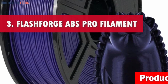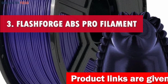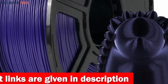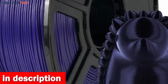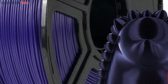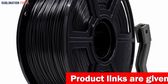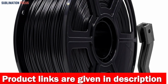Number 3 is the FlashForge ABS Pro 3D printer filament. The FlashForge ABS Pro 3D printer filament is an optimistic leap forward in the world of 3D printing, especially when it comes to heat resistance. It proudly asserts itself as the ultimate filament for projects that demand uncompromising resistance to high temperatures. The FlashForge ABS Pro filament possesses an exceptional capacity to withstand elevated heat levels, making it the perfect choice for endeavors that necessitate parts capable of enduring intense heat without warping or distorting. This filament offers a consistently smooth and stable printing experience.